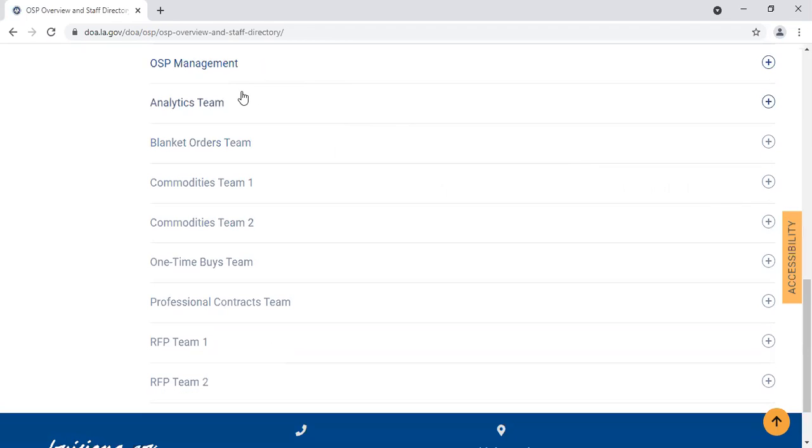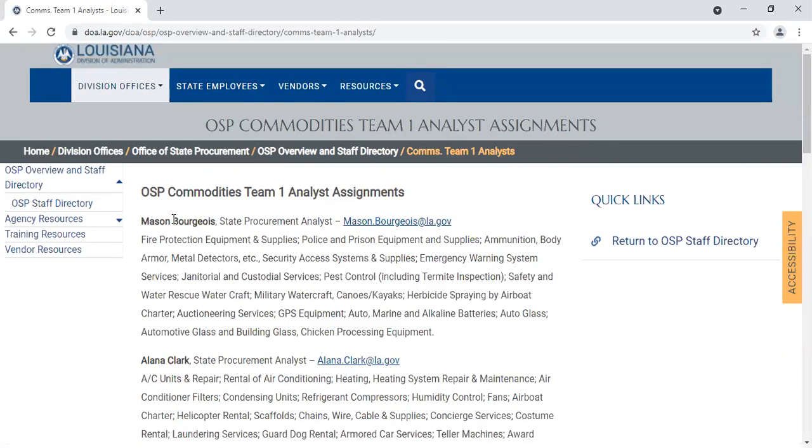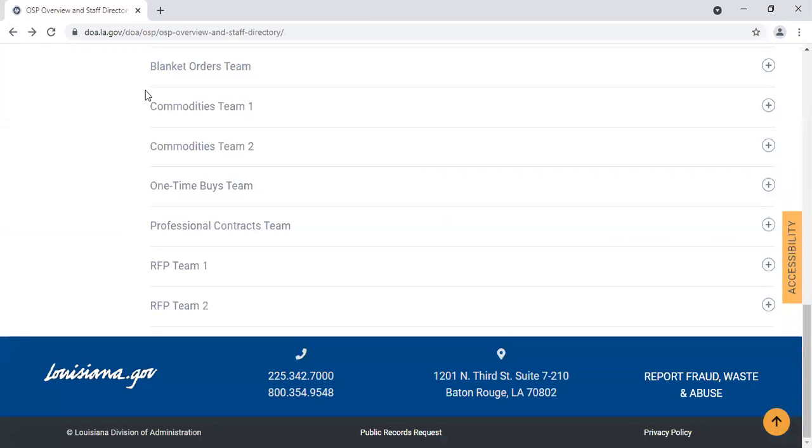Okay. Here we have the analytics team, blanket orders team, commodities teams 1 and 2. On these, I just wanted to point out, if you click here, you can also get to a list by commodity of each person on those teams. So if I click here, I can say, okay, Mason Bourgeois, these are all the commodities that he handles. That's who I need to contact for fire protection equipment and supplies. Okay, so let's go back. Then we have one-time buys, professional contracts, and then the 2 RFP teams.